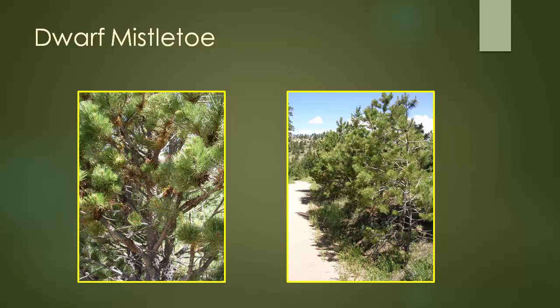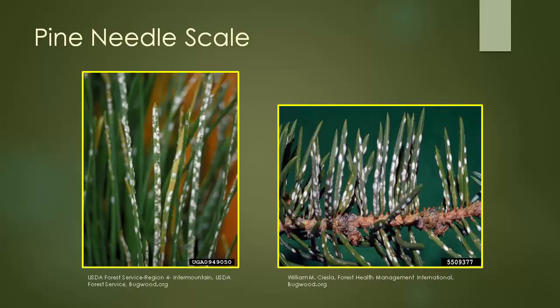If you make a cut in the middle of a branch, in the tree business, that's a candy stick. Pine needle scale, see all that white stuff? Pine needle scale on pines, firs, and spruce, same critter. And again, we saw an increase in this after everybody did all the spraying for pine beetle.